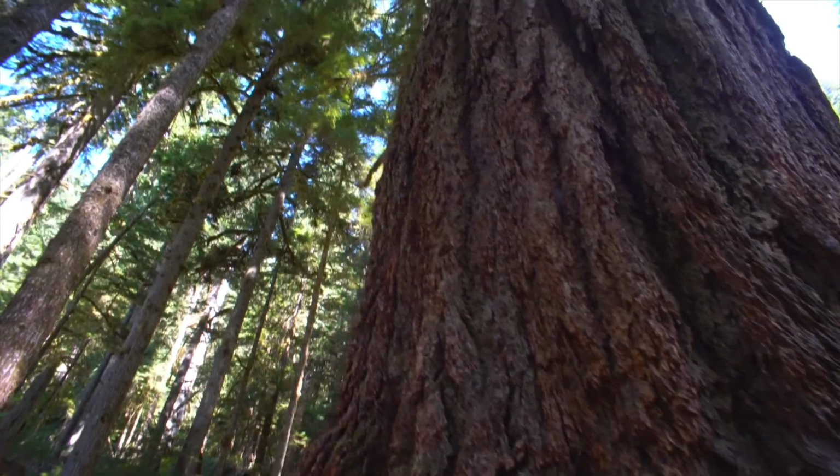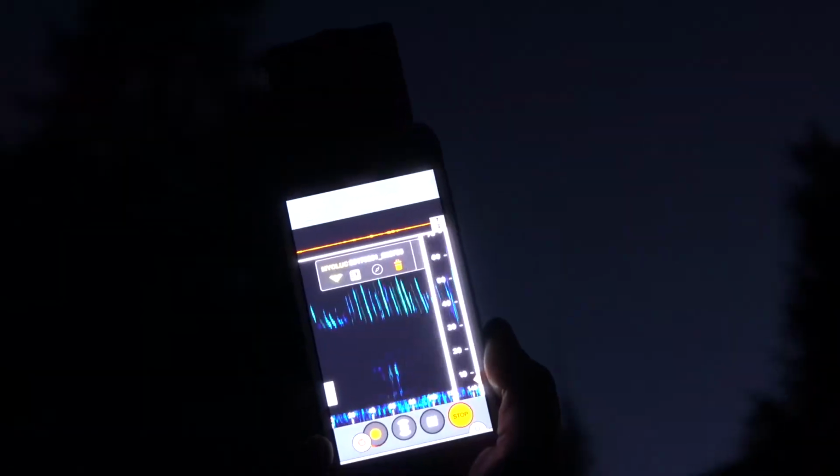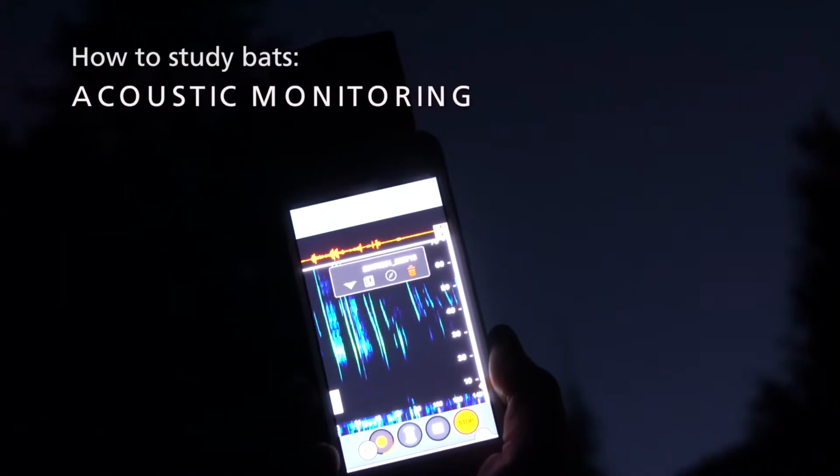In order to understand more about them, we have to go to where they are. We have a variety of tools to use to study them. Some are more hands-on and some are hands-off.